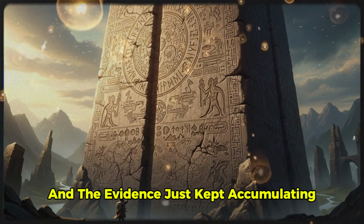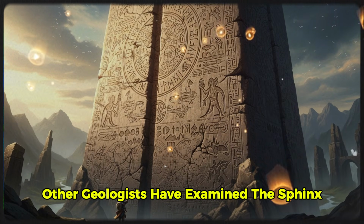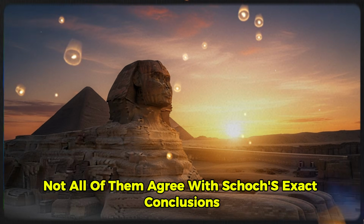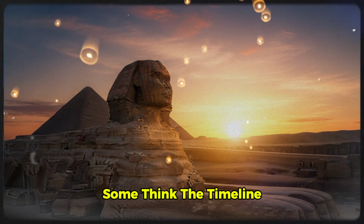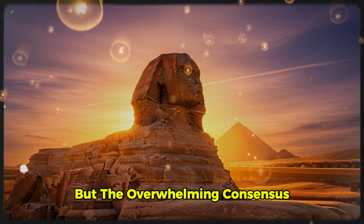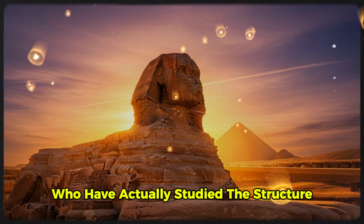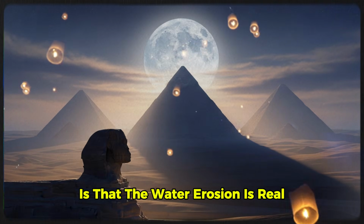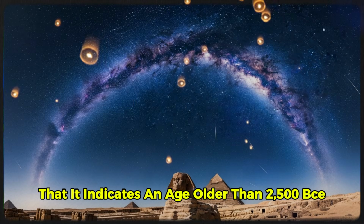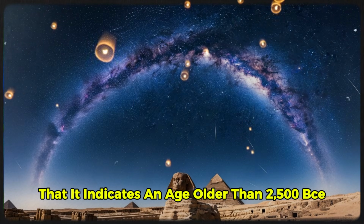And the evidence just kept accumulating. Other geologists have examined the Sphinx over the years. Not all of them agree with Schoch's exact conclusions. Some think the timeline might not be quite as old as he suggests. But the overwhelming consensus among geologists who have actually studied the structure is that the water erosion is real, that it's significant, that it indicates an age older than 2500 BCE.